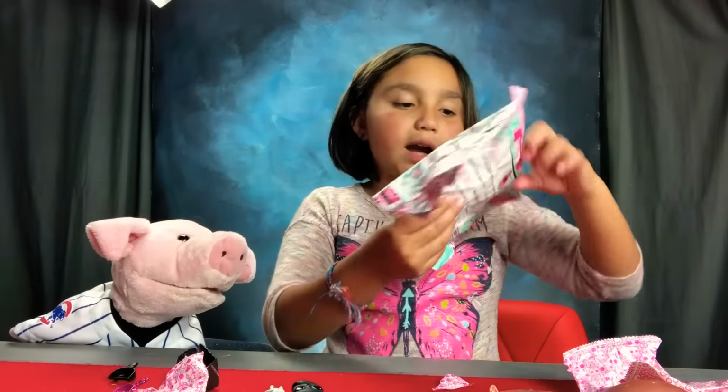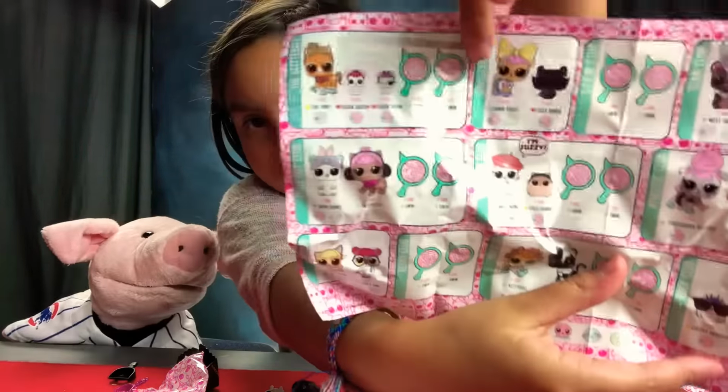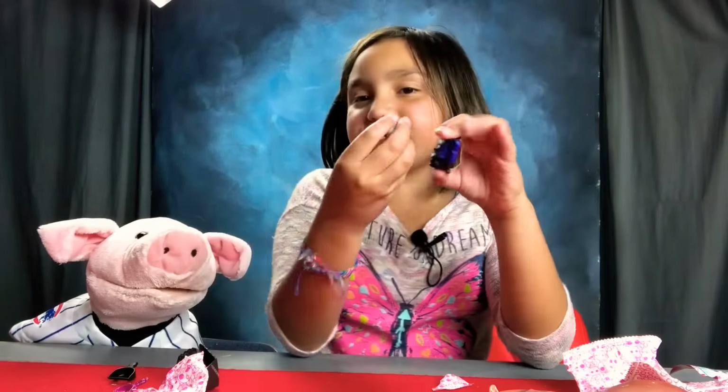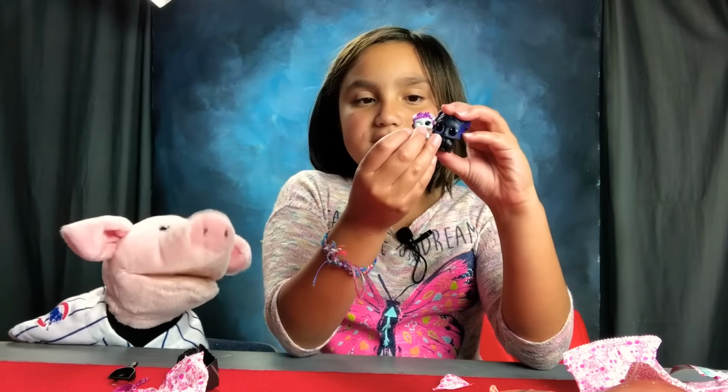Guys, if we would have gotten that one, it would have done color changing and mystery. But we got two color changers. It isn't ultra rare.